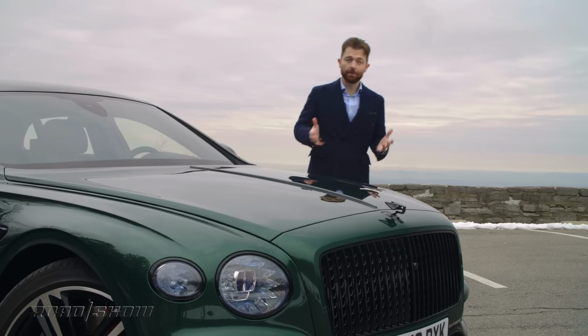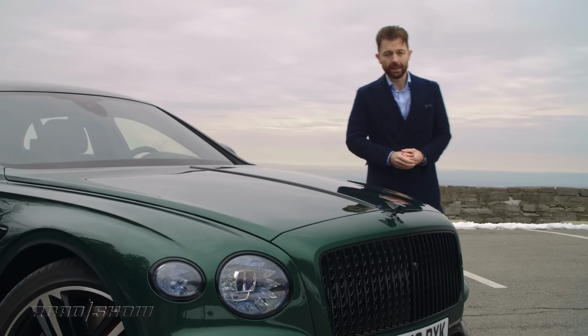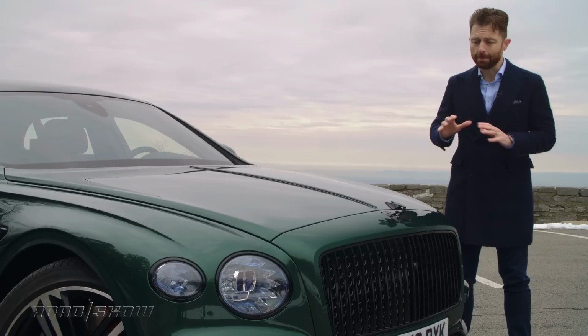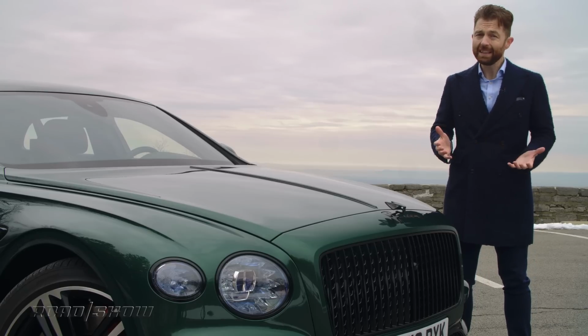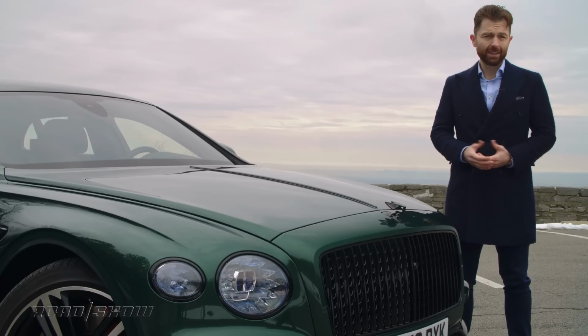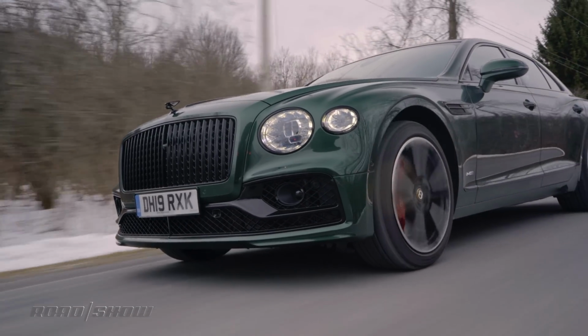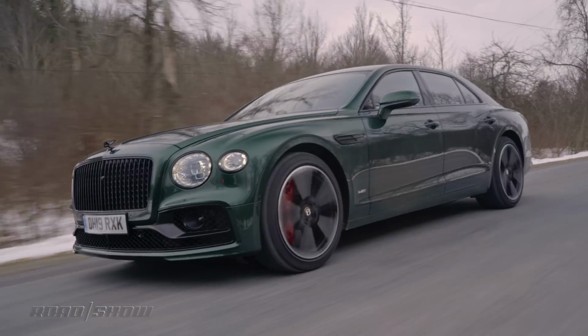And the final aspect of modern luxury is personalization. I said before that I love how the dark green and the black trim create a car that is beautiful but subtle. But if subtlety isn't your bag, Bentley will paint this thing just about any color you want. And if you really want to turn heads, go with the chrome brightwork. That will definitely get you noticed.